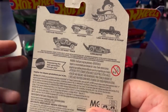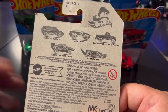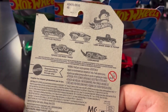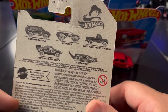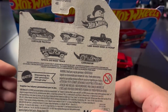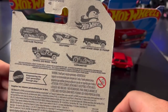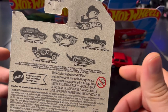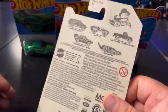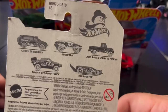And I grabbed mostly the Carbonator. I didn't grab anything else. I'm not a really big fan of the Chrysler Pacifica or the Geoterra. I used to grab the whole set, and since I have so much stuff, I just grab certain ones now. But yeah, the Carbonator, always with the New Year's, the champagne bottle it represents. It's been grabbing people's attention, since a lot of people have been paying attention to it more.